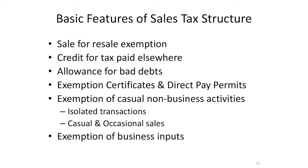There's a use of, for many exemptions, and there's the use of exemption certificates to administer those exemptions. There's also the ability for certain folks to have direct pay permits to make their paying of the sales tax a little bit easier. Tends to be exemptions for a number of what I call low volume items, casual, generally non-business activities, the yard sale down the street, the flea market sale that occurs once in a while. Those tend to be exempt from tax, because it's also quite impractical to collect taxes in many of those situations. And then there's typically a number of exemptions for business inputs, which will vary among states.